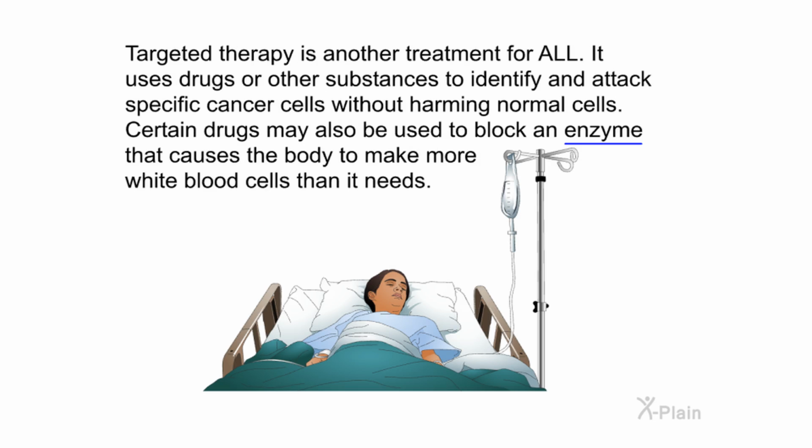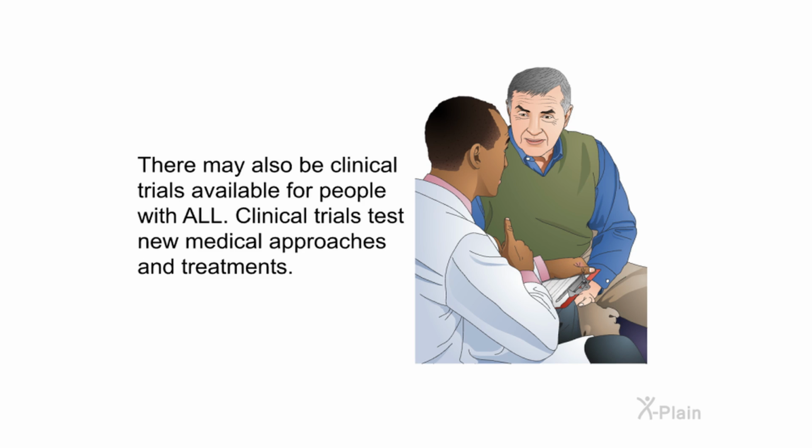Targeted therapy is another treatment for ALL. It uses drugs or other substances to identify and attack specific cancer cells without harming normal cells. Certain drugs may also be used to block an enzyme that causes the body to make more white blood cells than it needs. There may also be clinical trials available for people with ALL. Clinical trials test new medical approaches and treatments.